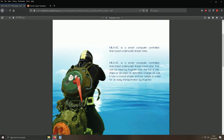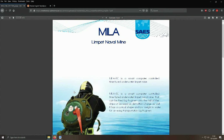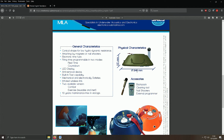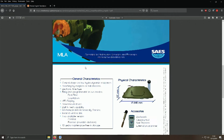It looks quite large, doesn't it? Look at the size of that. And this is modern? This is a modern limpet mine. Where that little dinky thing came from, I've no idea, but there it is. And it's a smart computer, so it's obviously modern because it's got the word smart in it. There it is, 145mm, whatever that looks like. It looks a bit bigger than 300, whatever.